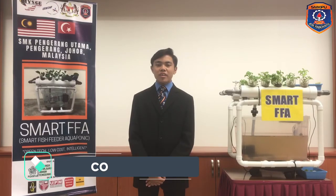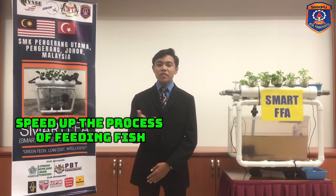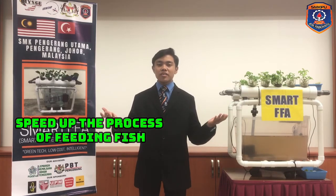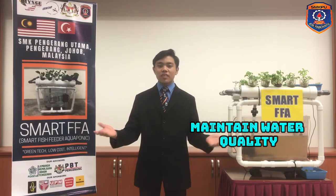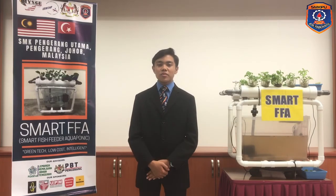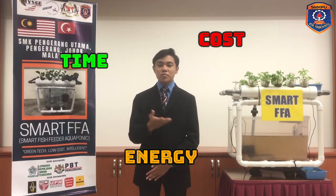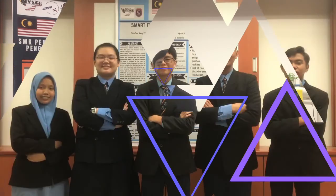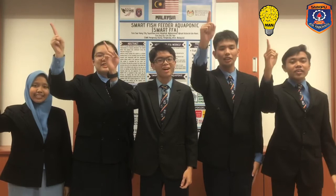The use of Smart FFA is also expected to help speed up the process of feeding the fish and indirectly maintain water quality to ensure the fish can live healthier lives. The system is also expected to save time, cost, and energy as the system runs smoothly and systematically. Smart FFA promotes green technology, low cost, and intelligence.